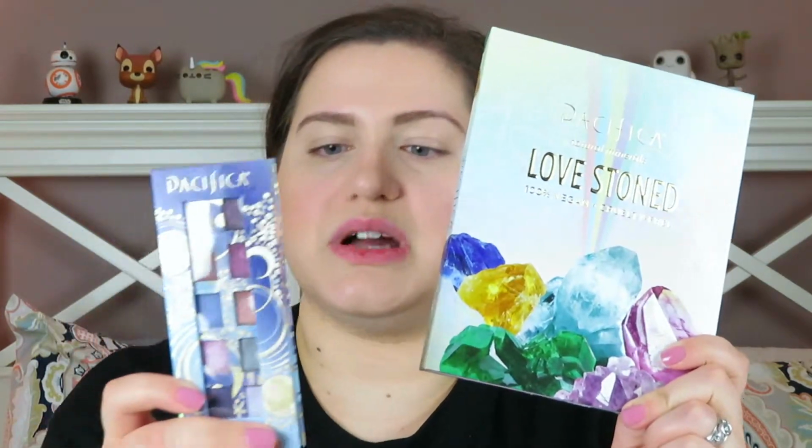Pacifica came out with 2 eyeshadow palettes in this year's launch. So we have the Love Stoned one and the Moonflower one. The Moonflower one is called the Otherworldly Eyeshadows. It has these beautiful moons and stars on the component, and it has the traditional Pacifica little windowed door here and then all the shadows. What I was really excited to see with this collection is that they put all the shade names under the shades. In the past, they've had all the shades on the back, and you kind of had to guess which ones went to which because it was never really clear. So I'm happy that they did that with this packaging.